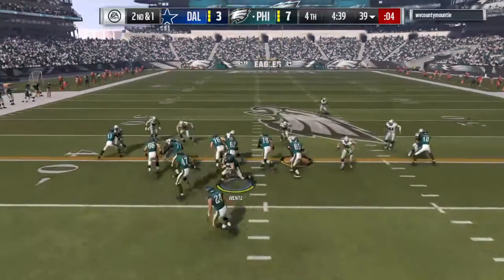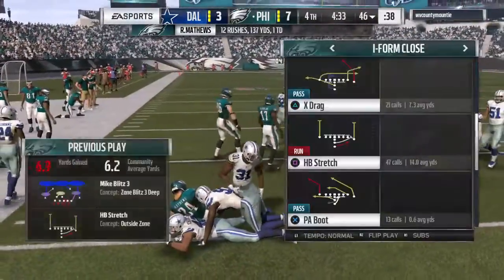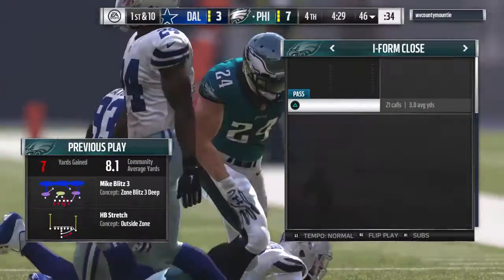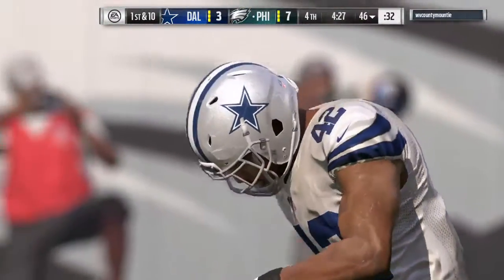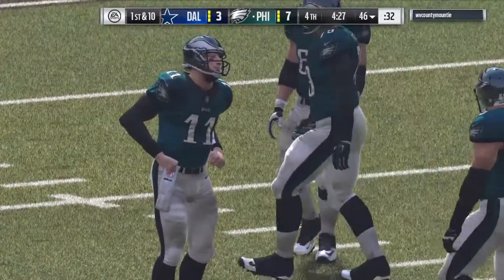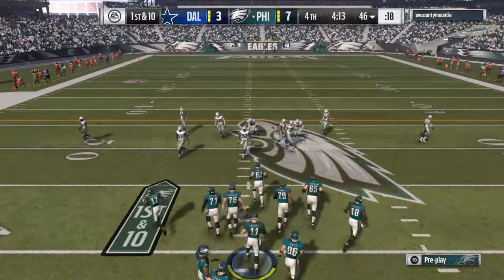Play clock winding down. A handoff left. It's Ryan Matthews. Call it a gain of 7, and it gets him a new set of downs. 2nd and 1 is often an invitation to take the big shot downfield. I bet the offensive lineman said, are you kidding? We just get on our backs, and let's go get the 1st down. They love being physical. So the run moves the chains, and here we go on first down.